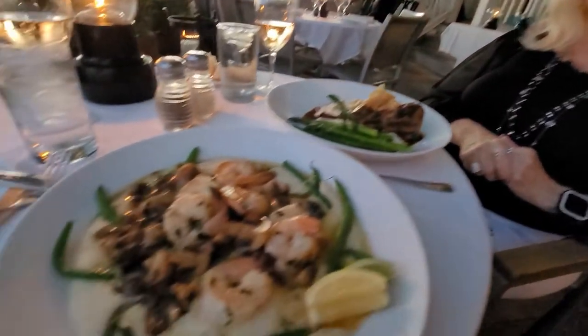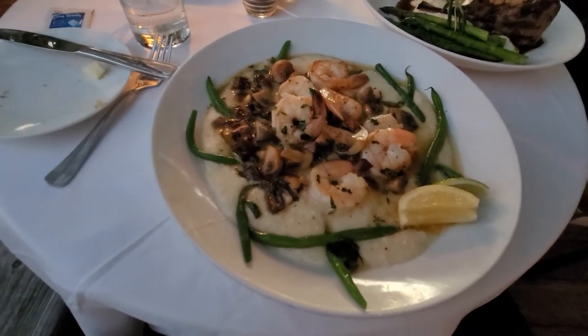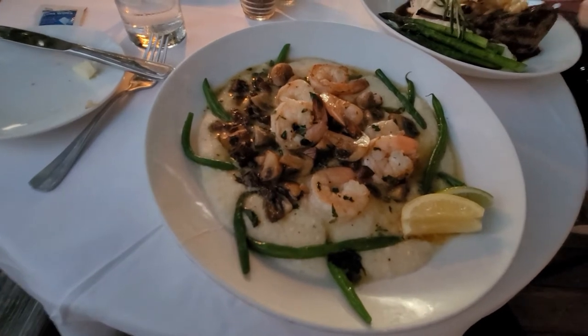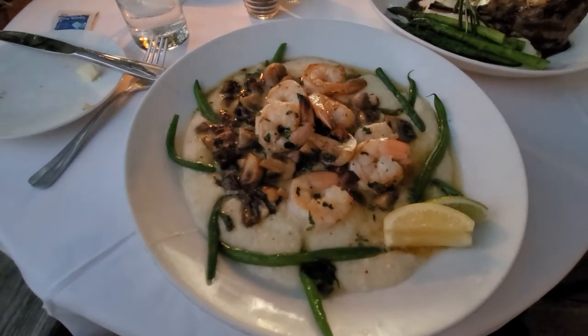And for my entree tonight, I have gone with an old Southern standard. It's called shrimp, mushrooms, and grits. Now, from other parts of the country, you might not be familiar with grits. But down here in Florida and in the South, grits and shrimp, that's a meal. And how was your dinner?